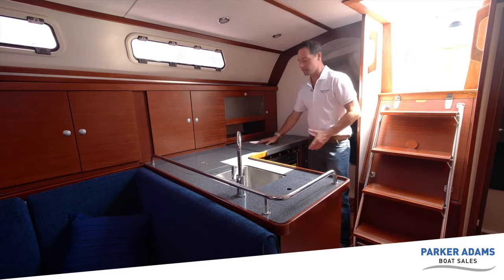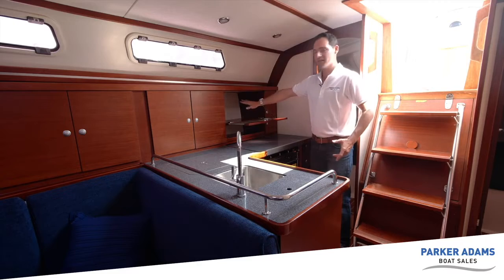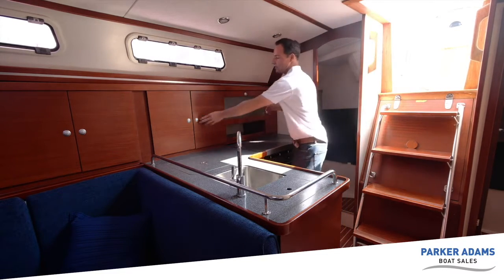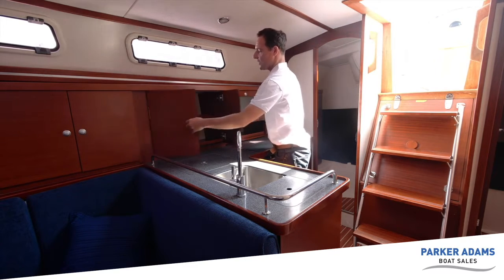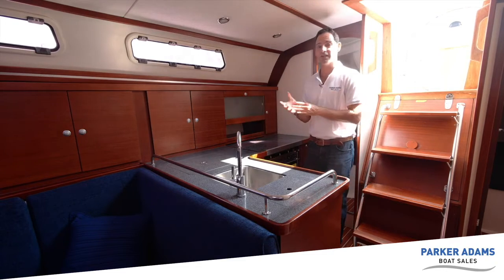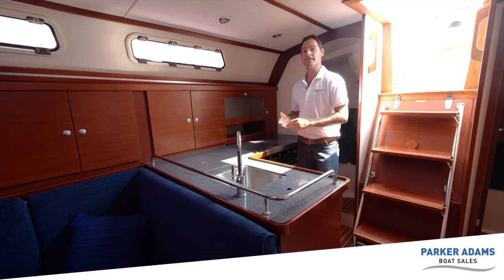So it's really nice to have it. Loads and loads of storage. Each of these lockers is really, really big and deep. So this locker here goes right the way through to the hull, and then again we've got additional storage space here. Another thing that's nice about this boat is it's not fully cluttered with lots and lots of the owner's stuff. There's very, very minimal things on here, so this boat really is ready to go.